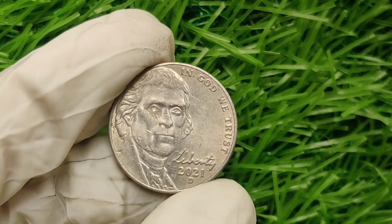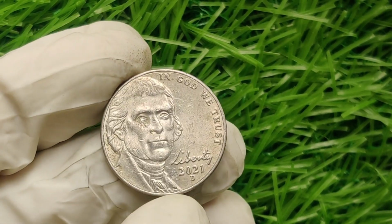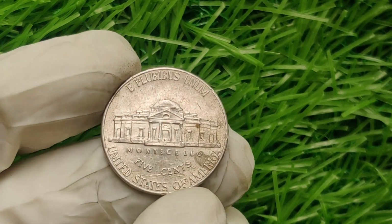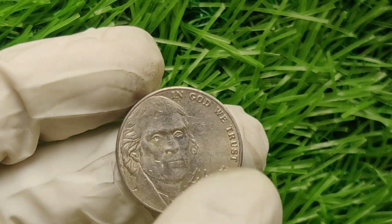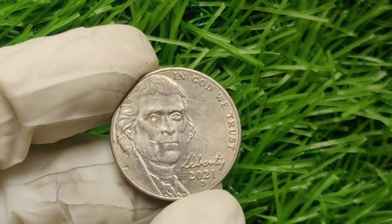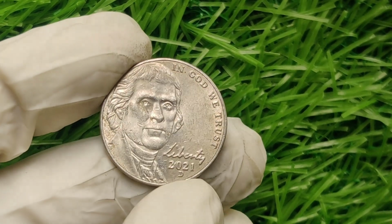First off, let's talk about the 2021 minting. The D mint mark stands for the Denver Mint, which is where this specific coin was produced. But here's the catch, it wasn't just any typical strike. In some cases, a small number of Jefferson nickels were released with a minting flaw that created an almost imperceptible double strike. This rare error makes the coin significantly more valuable.